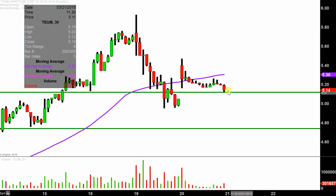Let's see if the price can remain up above that area. In the event the price does not hold above it, breaks below it, and then continues to separate, does that imply the entire chart is destroyed? I'm not saying that at all. I'm just saying that that would then be putting the price right back to kind of where it was before the big gap up and move from this morning.